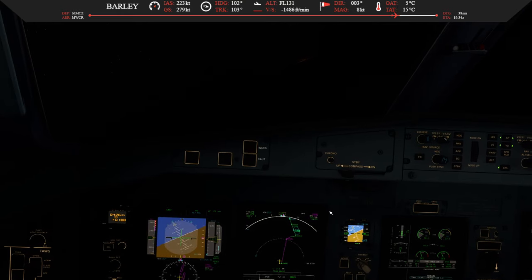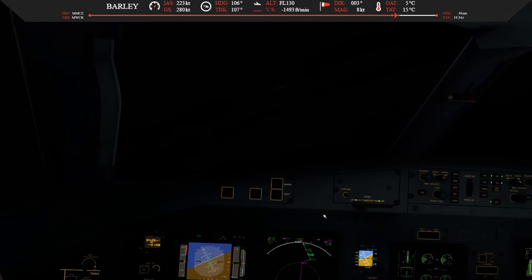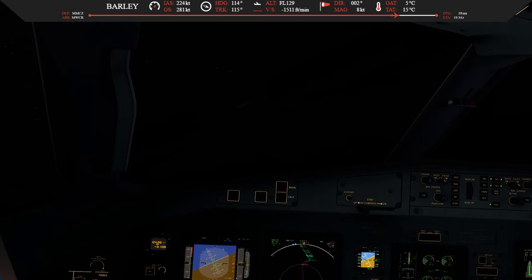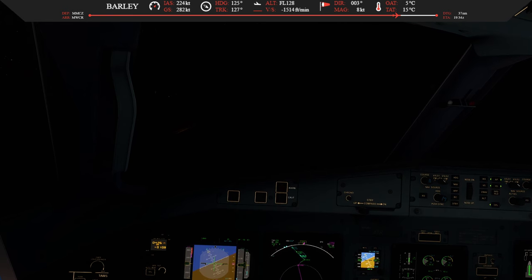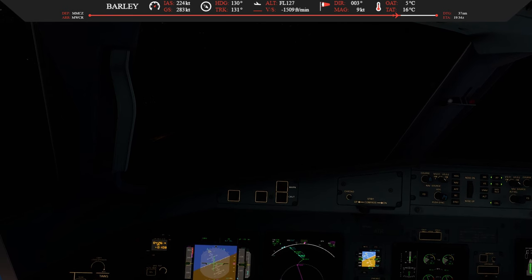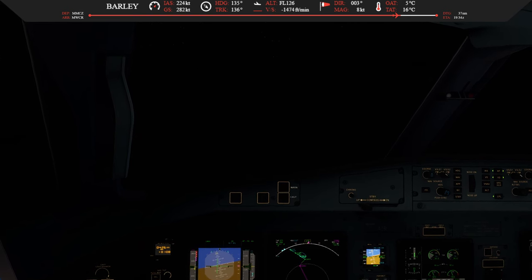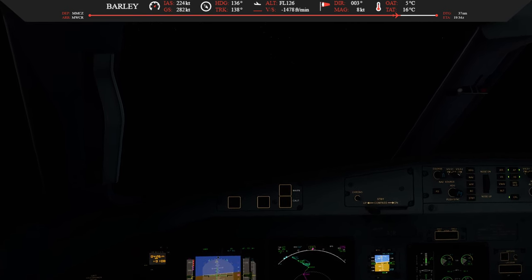How close are we to 9,000? We're getting there. Cayman 108, climb and maintain flight level 210. Climb and maintain flight level 210, Cayman 108.